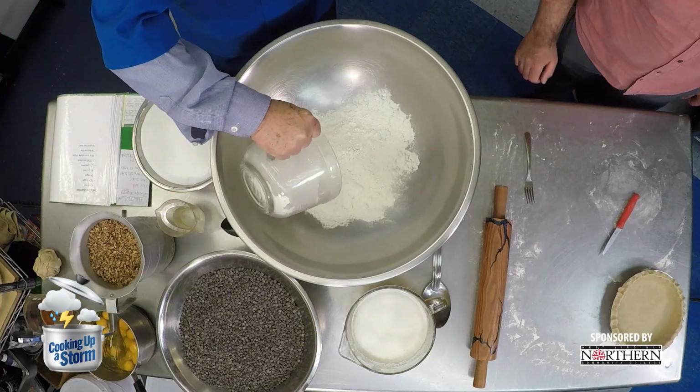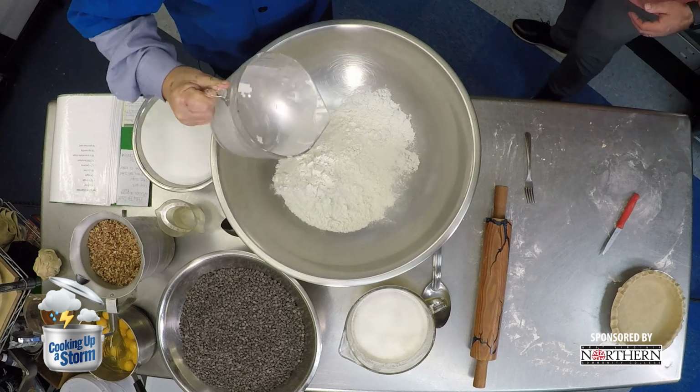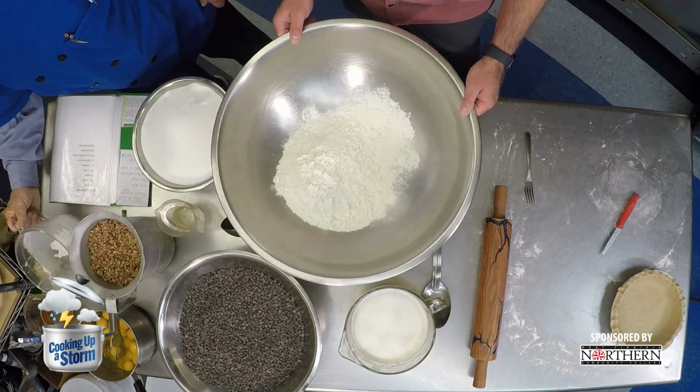I'm going to back away while you put that flour in. You don't like a white shirt every now and then? Well, you know, I do wear white shirts. Oh, there you go.